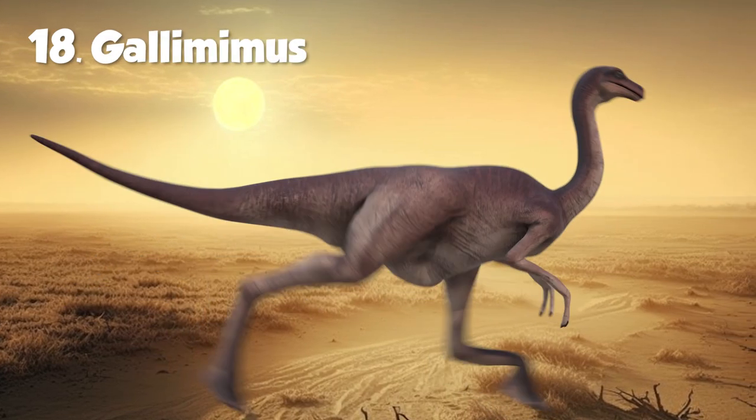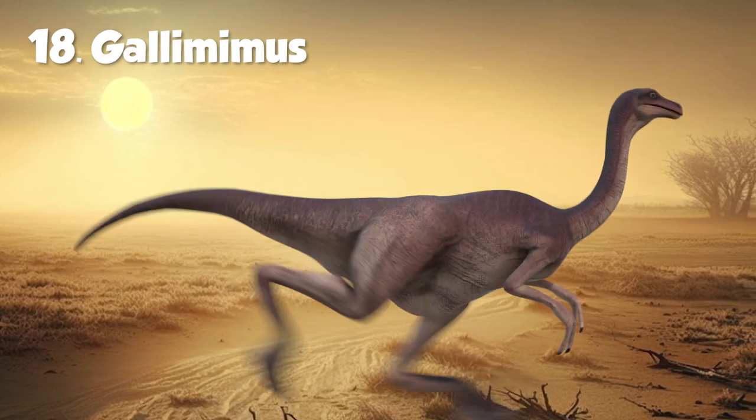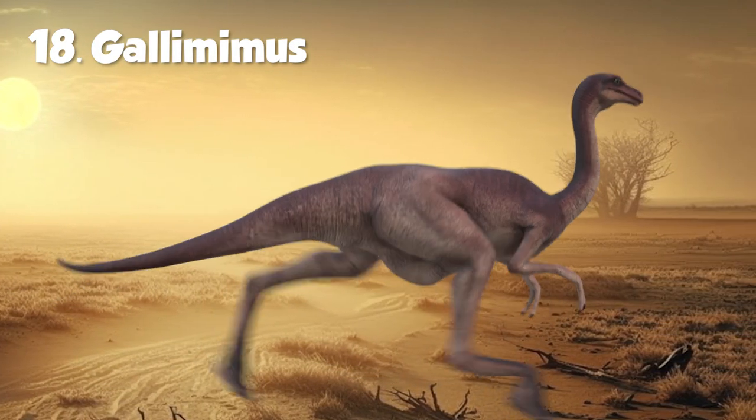Gallimimus. It was one of the fastest dinosaurs and likely one of the fastest animals to have ever lived, with estimates of its top speed ranging from 30 to 60 miles per hour.